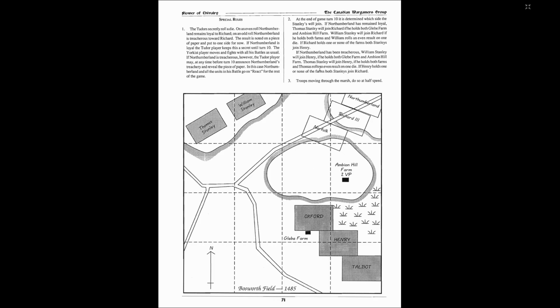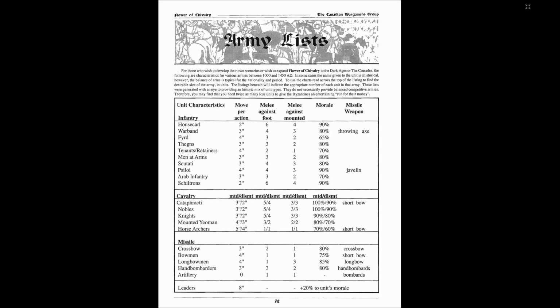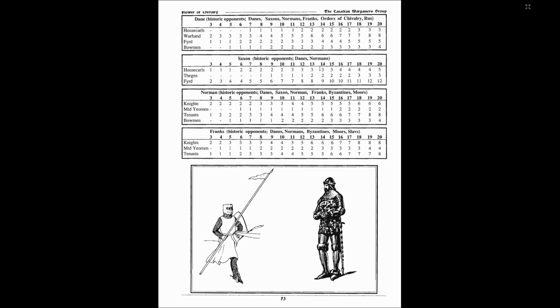It's a lot of special rules. It's a very well-written book. And then army lists. Here are the army lists that you can use. The rules follow, but you can use any rule set. You can see nobles, knights, mounted yeomen, horse archers. All these are part of any rule set.